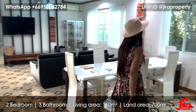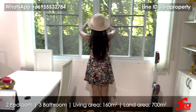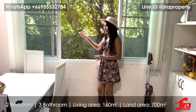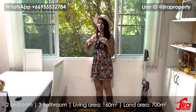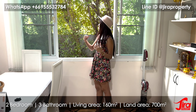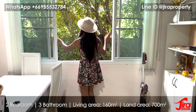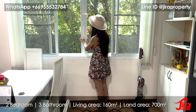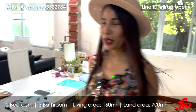Let me show you this. Because on the side of the house you have a tree, that's why it makes the house very cool, and here it's very green and natural. I like it. Instead of looking at a wall, you're just looking at plants, right? Let's go out and talk about price and so on.